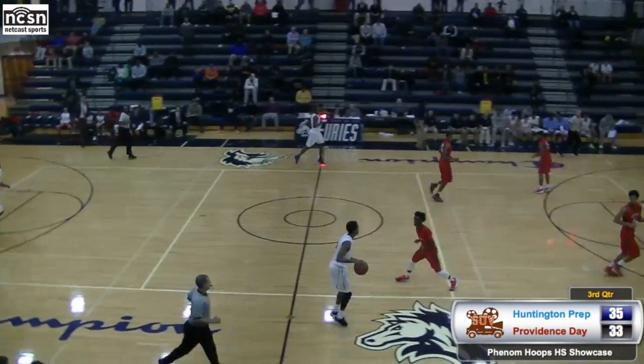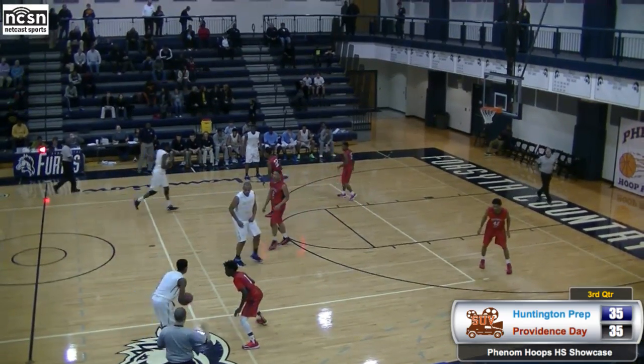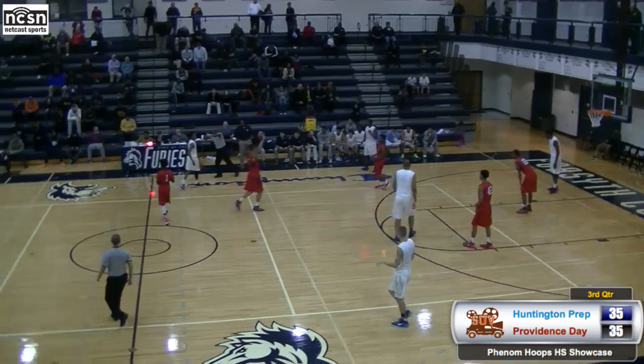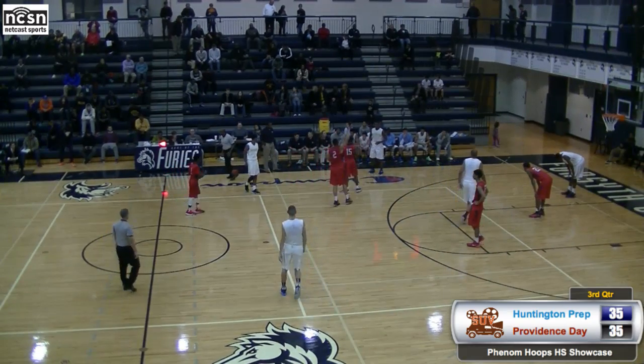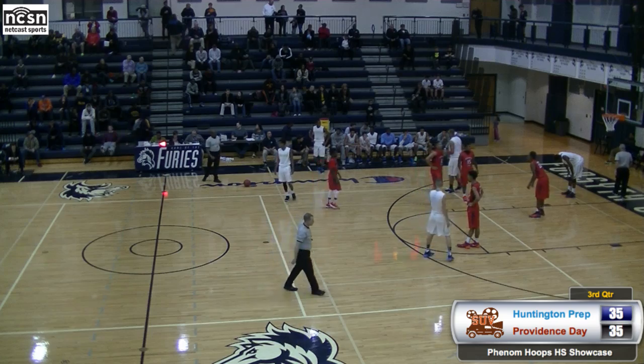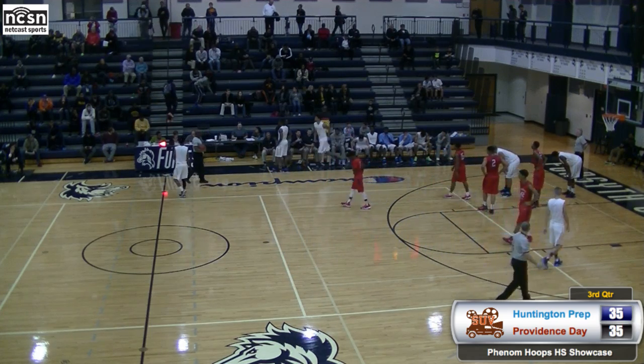The bounce pass by Josh Howard. Nothing fancy, simplicity to his game. Providence Day playing very well as a team. So Curtis Jones stepped into the backcourt. They're going to call a push. Grant Williams going old school, raising his hand to the referees and scores table. You don't see that too often. Nope.